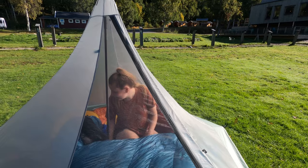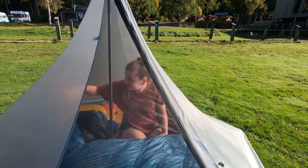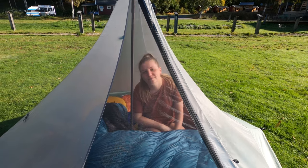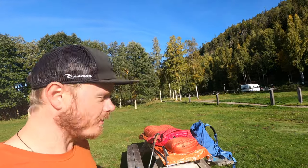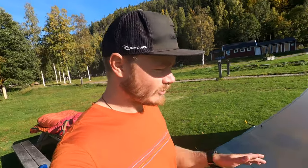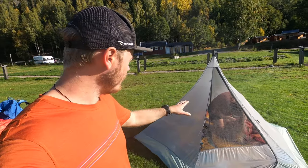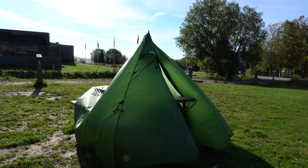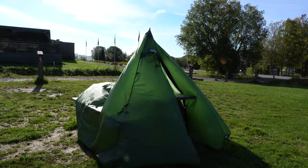I was just packing all my stuff and trying to dry the tent, but it's still wet. So hopefully the sun will do its work. Just a little behind the scenes of camping life. If you're camping and it's quite chilly in the night, we need to dry our tent. So we kept the outside of the tent over there to let it dry. The inner tent is drying here.